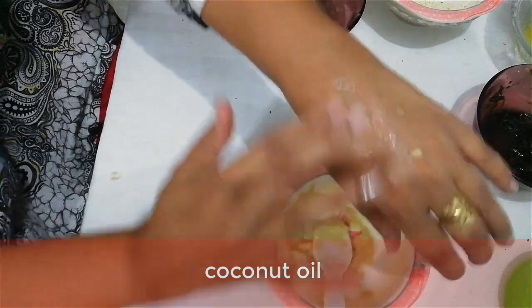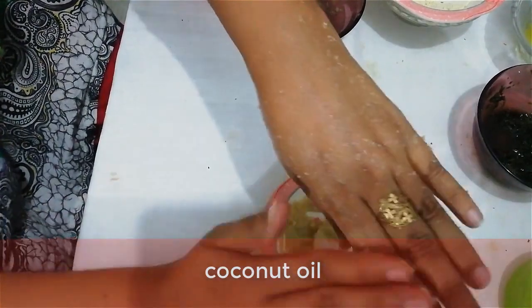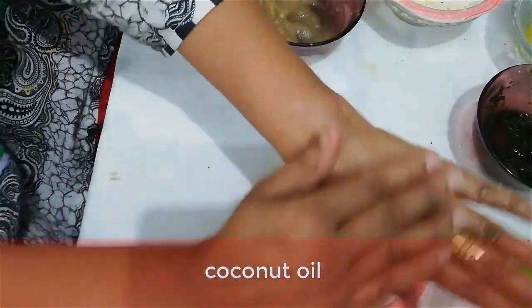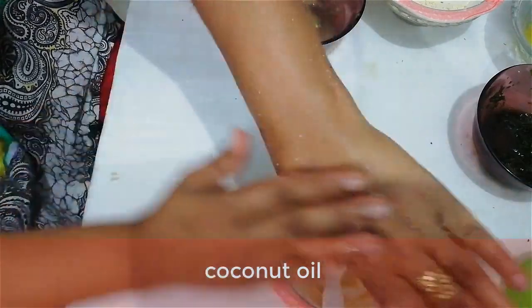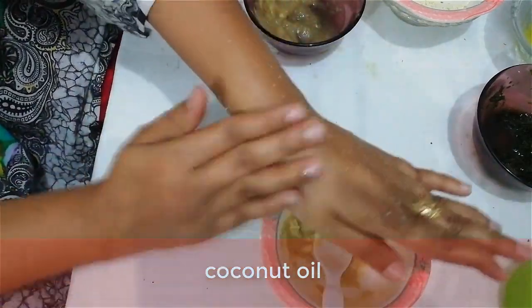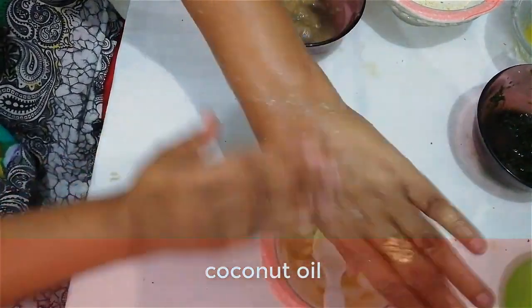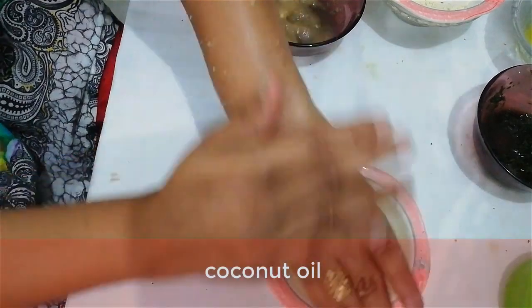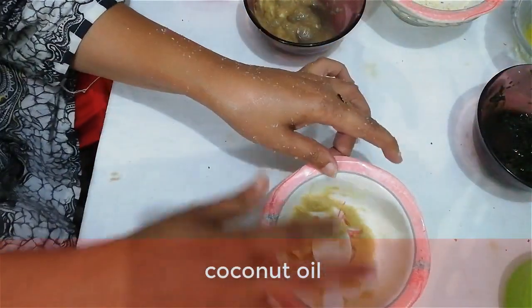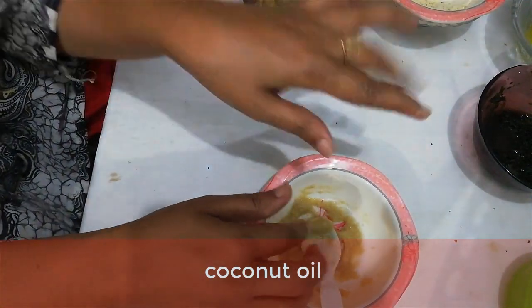Now apply it on your face, neck and hands. Apply it and leave it for 20 to 30 minutes, massaging like this. This bottle gourd ingredient has a very soothing effect and also softens the skin. Apply this. You can use the juice of lauki or bottle gourd for better results. You can apply bottle gourd on your eyes area.